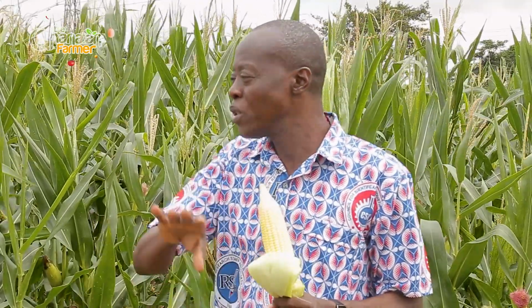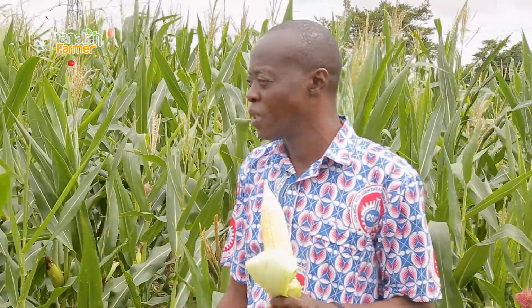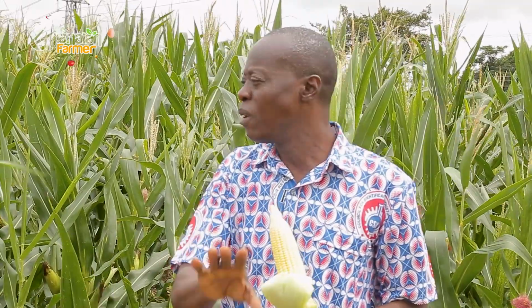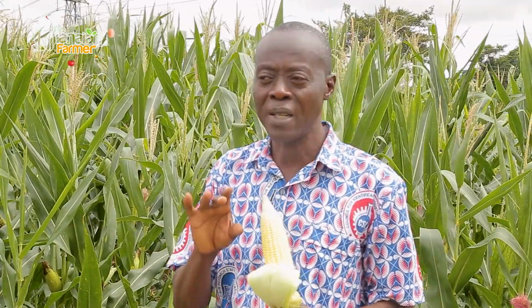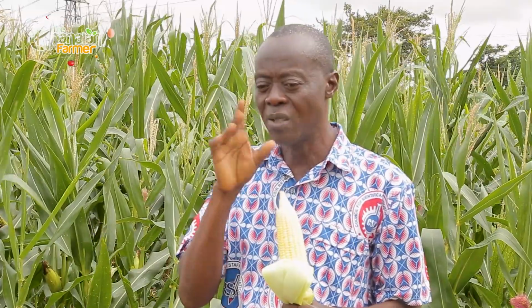So depending on which of them, it's always expensive. Because the inbred line, normally the yields are low, especially if you are doing single cross. So assuming if you plant a hybrid, you can get 10 tons per hectare. But if you plant the inbred line, if you are lucky, you get 1 ton.